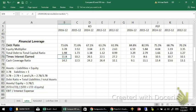And we see that for both firms that number's been going down, although it's still pretty hefty. There's $11, $12 of earnings to pay all the interest expenses over at Coke. You also see a decrease over here in Pepsi, but there's still $7 of earnings to pay for every dollar of interest. Now the cash coverage ratio takes the same calculation, except that it adds back depreciation to the operating income. So it's earnings before interest and taxes, but add back the depreciation expense, because depreciation isn't really a cash expense, so it's a matter of cash flow available to pay interest expense.